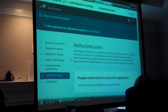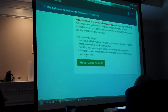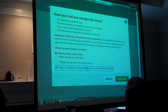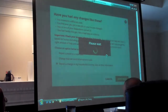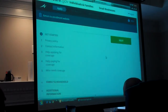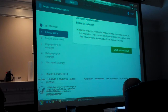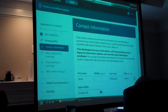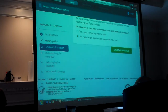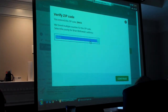So in order to fix that, you go over and report a life change. It doesn't matter what you pick, just go to report a life change. You can pick any of them. You just want to go back in and start the application. It should be very quick because all the information is already in there. You're not changing anything. You're just trying to get to the third screen, it's help to apply for coverage.